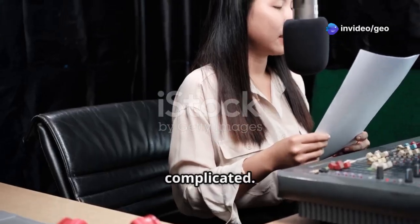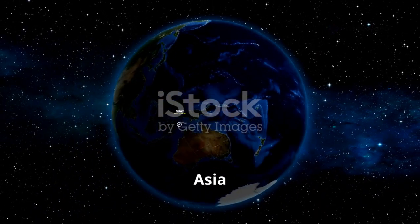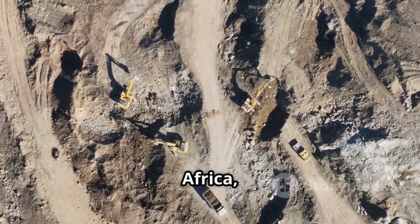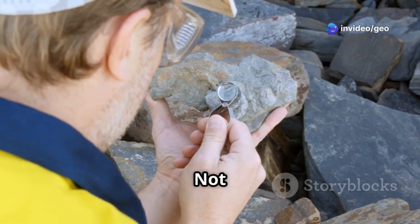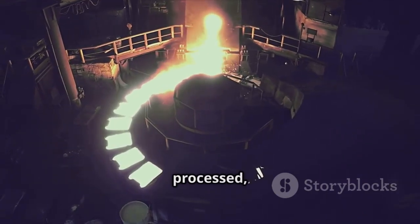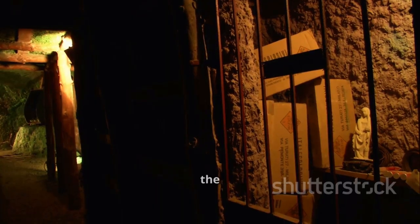Now here's where things get complicated. While tantalite is found in Australia, Brazil, Canada, and parts of Asia, over 60% of the world's tantalum in recent years has come from Central Africa, particularly the Democratic Republic of the Congo and Rwanda. But tracing its geological origin? Not so easy. Why? Because once tantalite ore is smuggled, mixed, or processed, the geochemical fingerprints can get lost. And that leads us into the heart of the mystery.